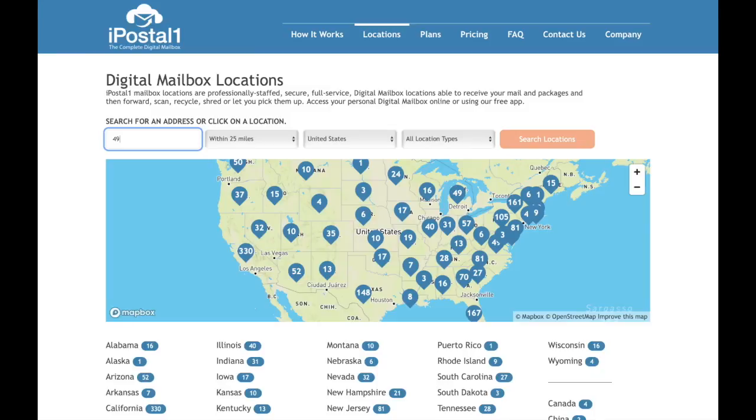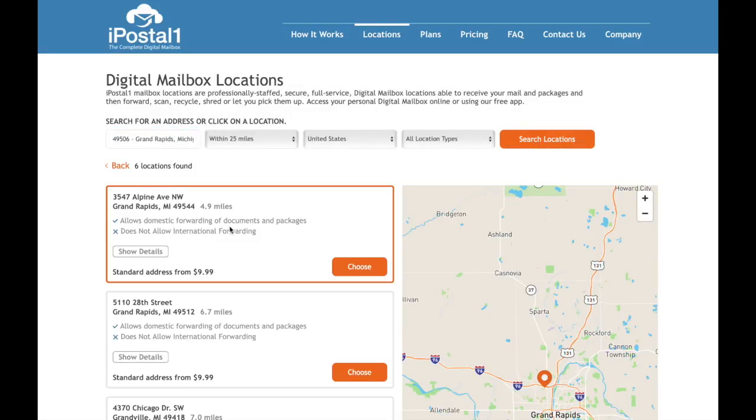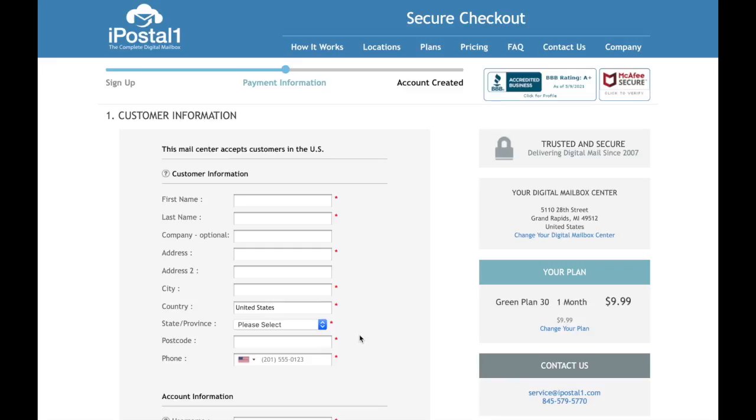And we're going to go ahead and put in my zip to see which locations are available in my area. There are 6 results found, so I'm going to pick the one closest to me, and then start filling out my information.